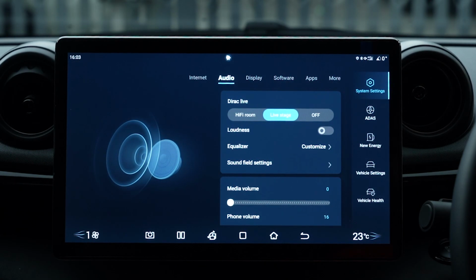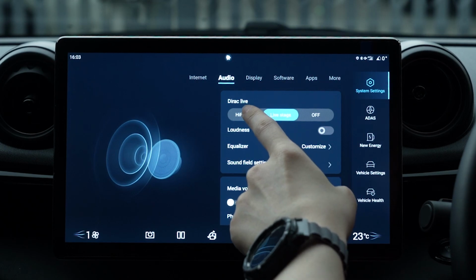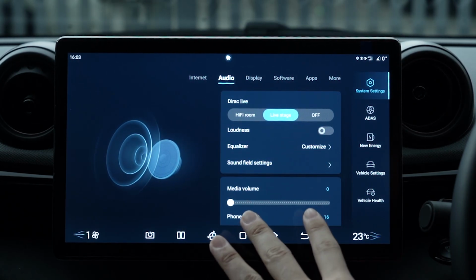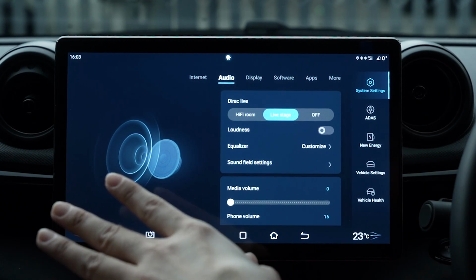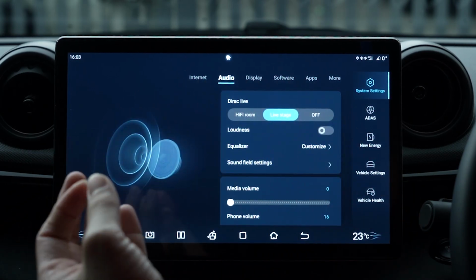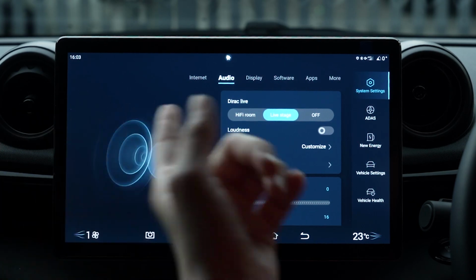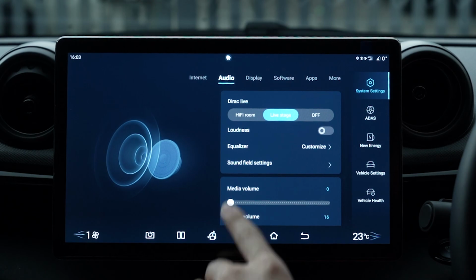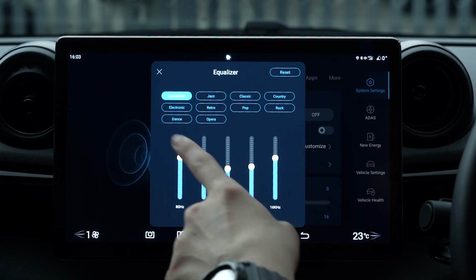So this audio is a bit funky, I would say. We have hi-fi, live stage or off for the direct live setting. I find myself using live stage because it sounds the best. Loudness is to equalize all of your volume of whatever you're playing. Some songs will have super loud audio volumes, so this loudness is to actually normalize all of that so you don't get any surprises. Equalizer is, of course, you get all of these. You can tune whatever you want.